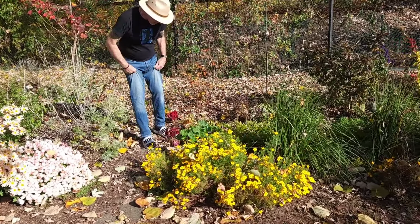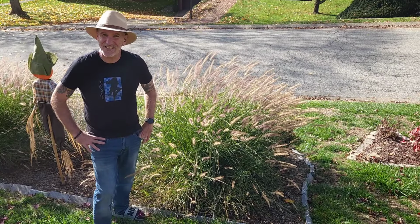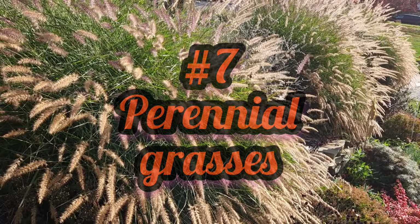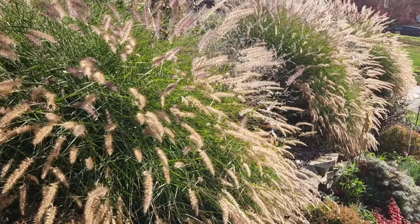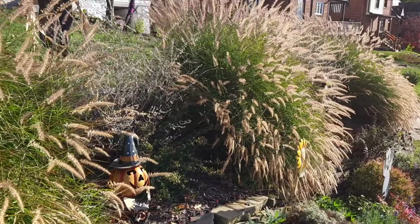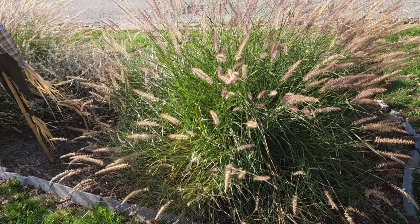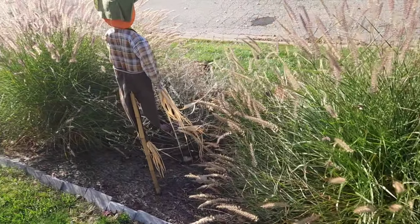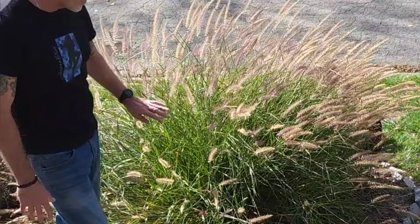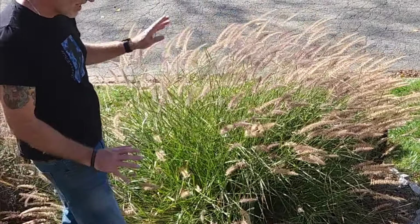All right, coming in at number 7 is an even bigger surprise, I think, for me when I decided on this one. It is our perennial grasses that we have in our front yard. And this one is called Karl Foerster. It has been sending up plumes for months now. And a lot of people are afraid of these because they can be invasive. But I think the key to this is you just have to be on the ball before it starts seeding everywhere.